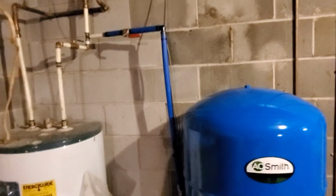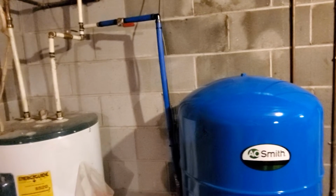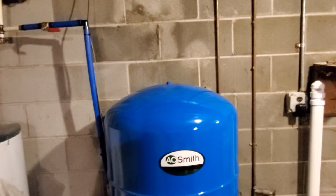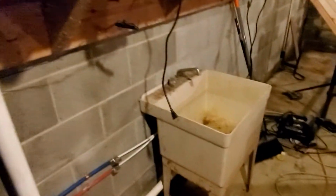So we don't have any filtration or anything like that. The water's pretty good. We might shock the well at some point in time just to make sure. When they tested the water there was no bacteria in it. It's got a very slight yellow tint to it, but nothing too bad. It doesn't taste bad or smell bad or anything like that. Yep. So this is all of our junk at this point.